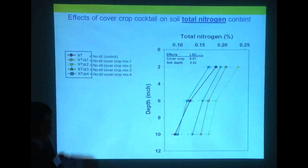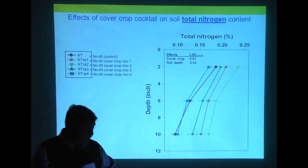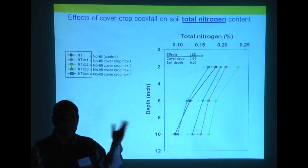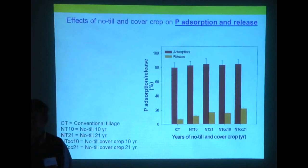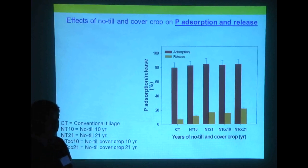For total nitrogen content, no-till cover crop group number 2 is the best to accumulate nitrogen. The mixes are 6, 8, 5 and 9. And this is phosphorus adsorption and release. Phosphorus is expensive. You see the phosphorus adsorption is more or less the same. But when they release, no-till with cover crop has more release of phosphorus for your plants. Those are coming from an organic source, not from fertilizer.